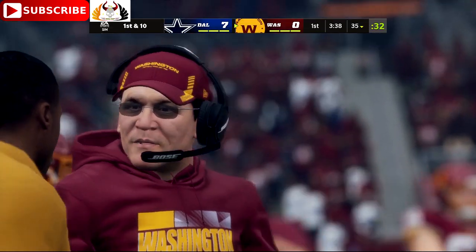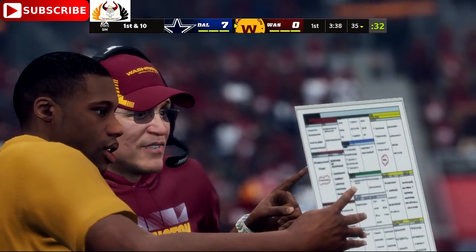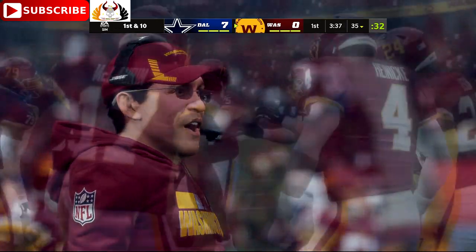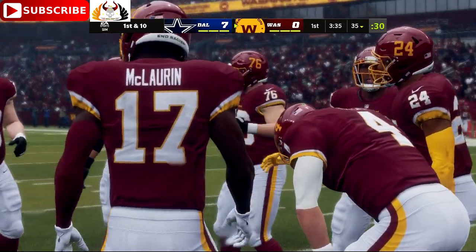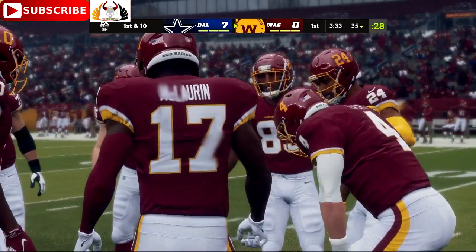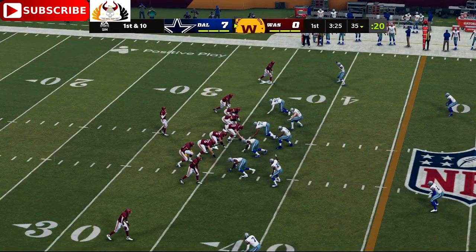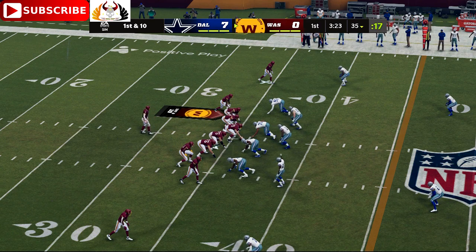I know what you're thinking out there. I know a lot of you are thinking, take a shot downfield. It's a great spot for it. I'd say maybe later in the game, definitely in the second half. But right now, I think they were just trying to get some momentum built. Get a first down, pick it up, and keep moving. Ball up to the 35 now as they come up on first and 10.